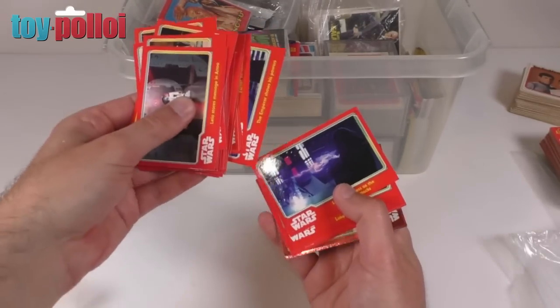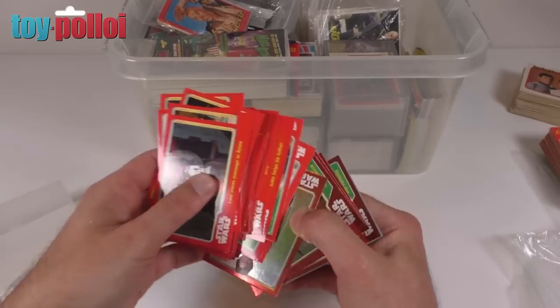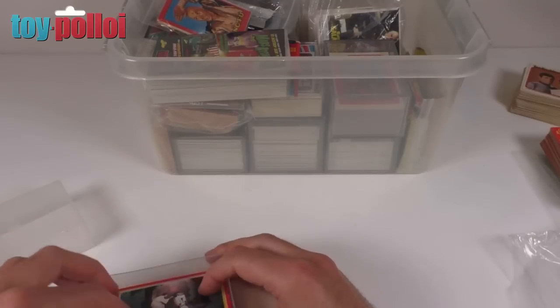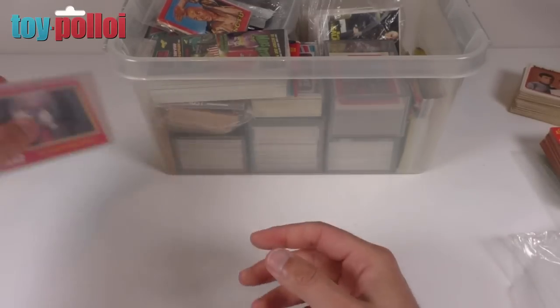I didn't obviously get a full set, but they're quite nice cards. Some gold foil ones there, but again, it's something I may collect the rest of in future. For now I've just got a partial set that sits in a box like that. But, you know, they're quite nice to keep.